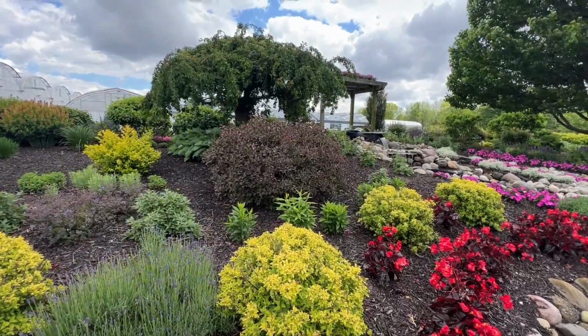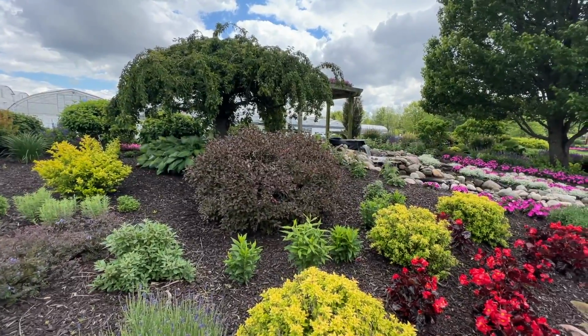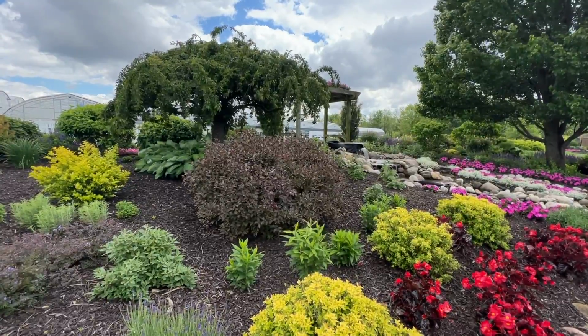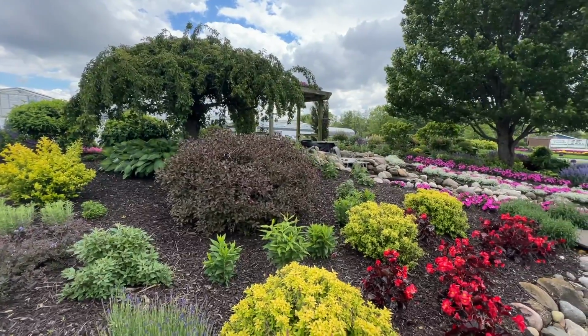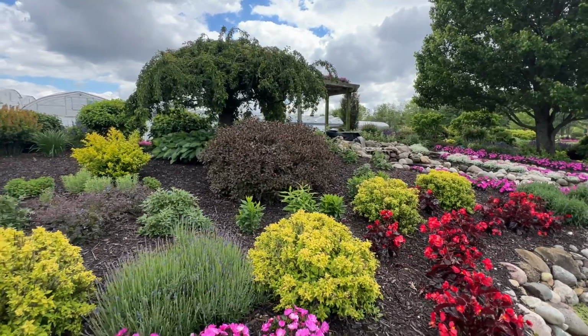The dark shrub you're seeing in the background there, that is the Weigela Wine and Roses, and that's already flowered, but it had pink tubular flowers on it that are great for the hummingbirds. And that foliage is just fantastic, especially when we have it paired here with these beautiful chartreuse green Spirea.